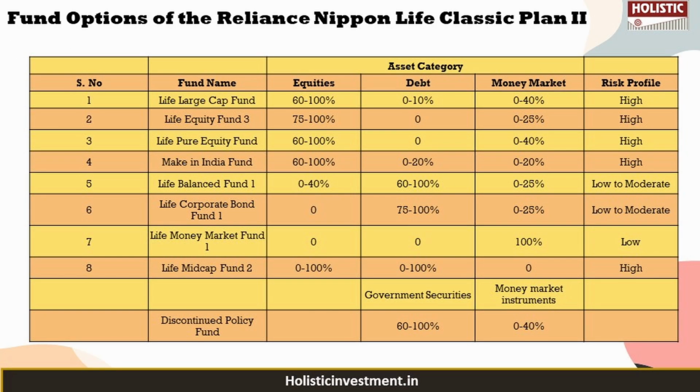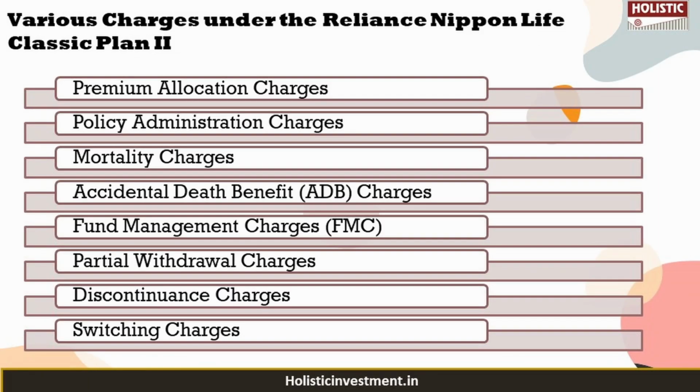There are 8 to 9 fund options available, which are Life Large Cap Fund, Life Equity Fund 3, Life Pure Equity Fund, Make in India Fund, Life Balanced Fund 1, Life Corporate Bond Fund 1, Life Money Market Fund 1, Life Mid Cap Fund 2, and Discontinued Policy Fund. All these fund options are categorized based on how much percentage of allocation they give to asset classes like equity, debt, money market, and also according to the risk profile each fund has, which can vary from low to high. Now let us take a look at the various charges present under this policy.